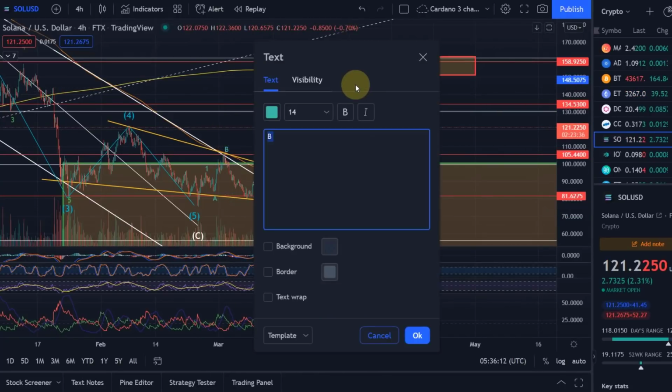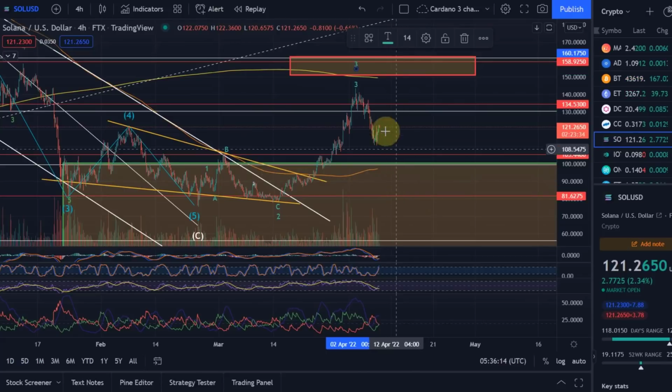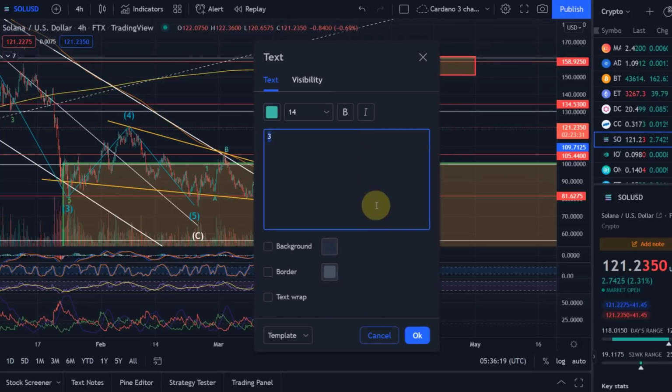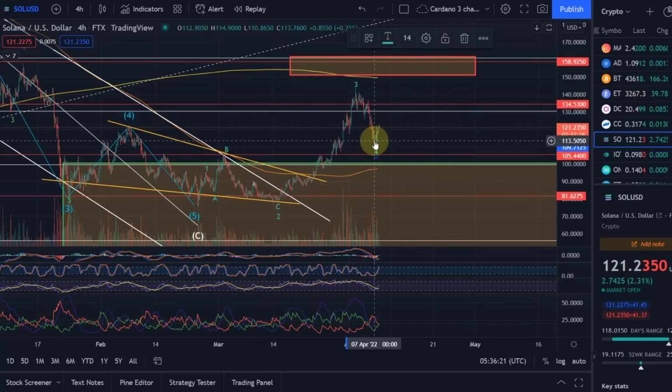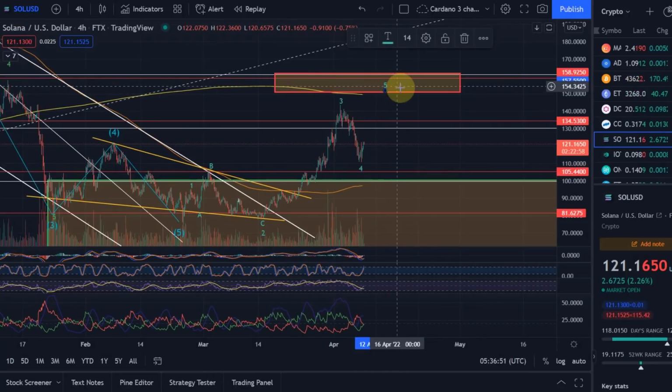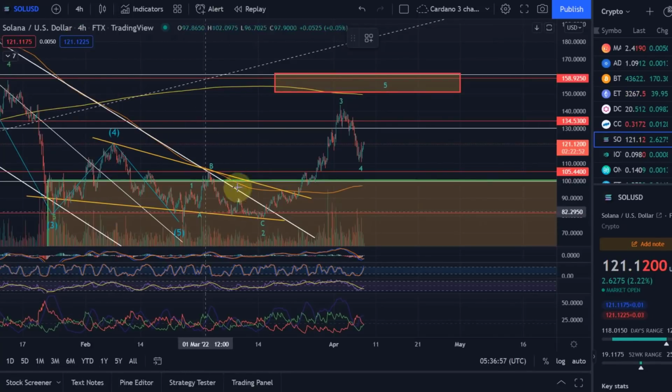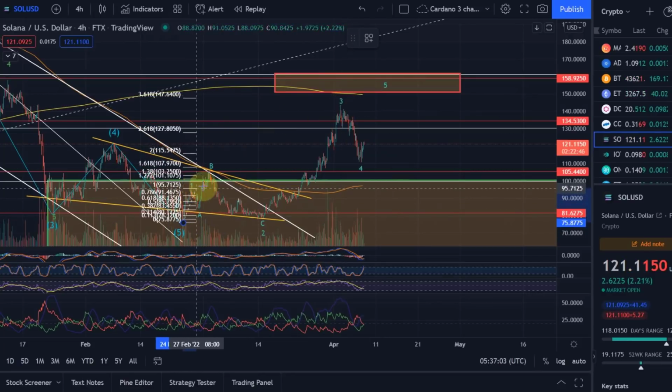The wave 3 here. That means that what we've seen now is the wave 4, and that we are now starting a wave 5. And from this point of view, what are the Fibonacci retracements doing? Let's take a look at that. In terms of that wave 3, did it actually reach target? Let's take a look at that first.